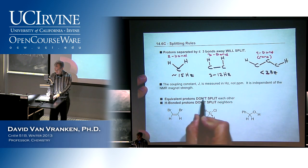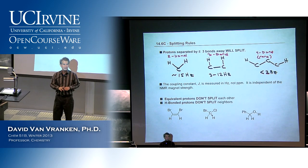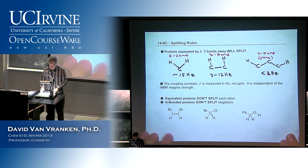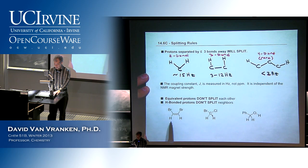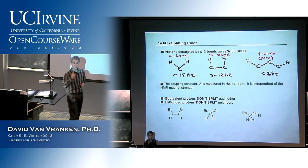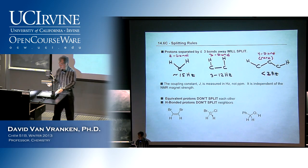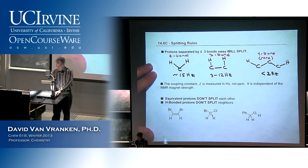Equivalent protons don't split each other. Wow. And we don't need to go into the profound nature of that. The point is equivalent protons don't split. So here's an example of a situation where magnetically equivalent protons that have exactly the same chemical shift don't split each other. If I look at this molecule, these two protons are identical as far as the NMR is concerned. They'll exist as one peak, and they don't split each other. You don't see any splitting by those two protons, even though they are on neighboring carbons.